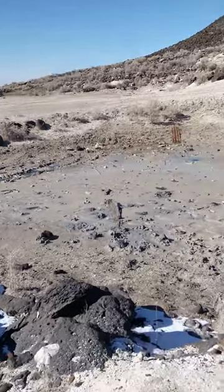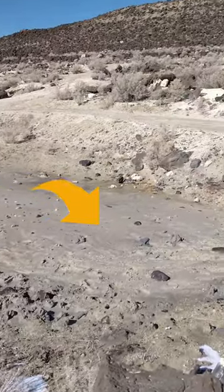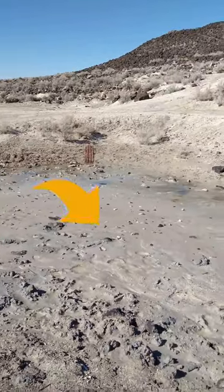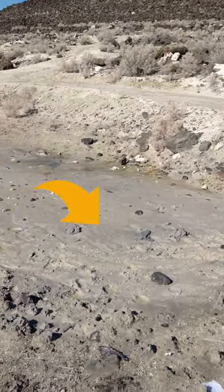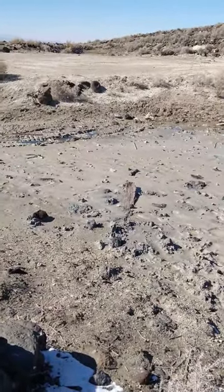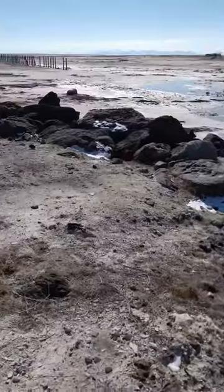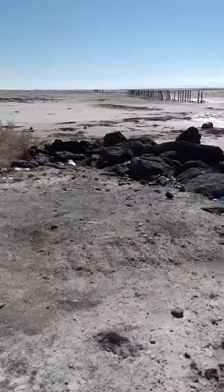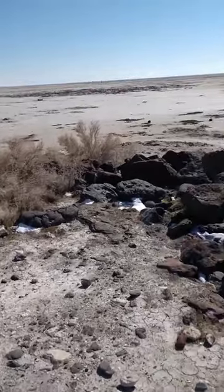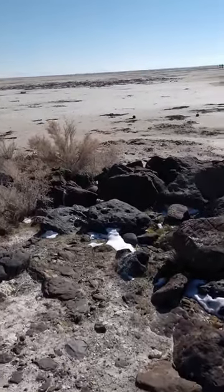Off to the right, we have this muddy pit here. This is quicksand, and you can get covered up to your knees or waist in here. And no, you cannot walk around it, so don't try going around it. If you want to get out to the lake, you're just going to have to climb over the basalt here and head out to where people like to dig.